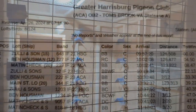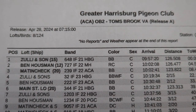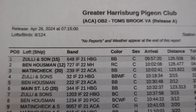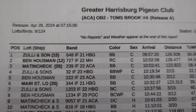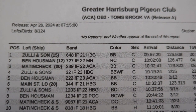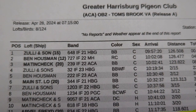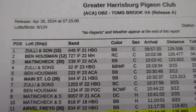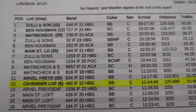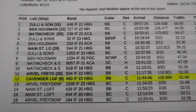I'll sleep on it. Now here's the results for the race today, the 150-mile race. Now I know it's not over 126 for us, but in the combine, people fly that far. I think some guys even fly farther than 150 miles, the new guys that joined our combine recently. But anyway, there were 8 lofts and 124 birds. Frank Zuli got first place. Ben Hausman second, Tom Matinchek third, Zuli fourth, Ben Hausman, Main Street sixth, and right on down the line. And we got 12th place. Orville got 11th, and then down below 16 birds scored in.